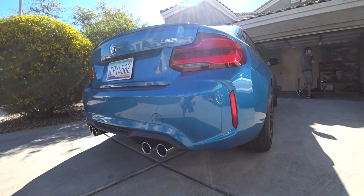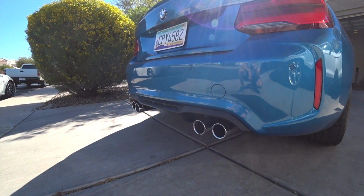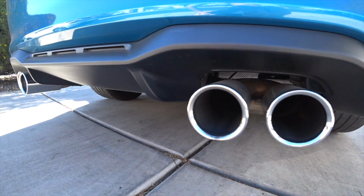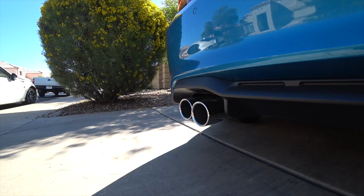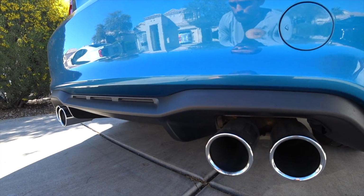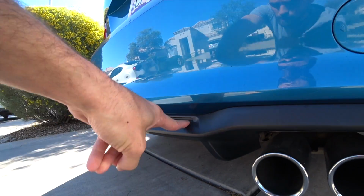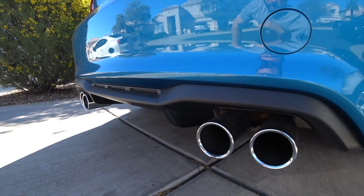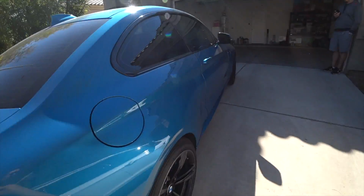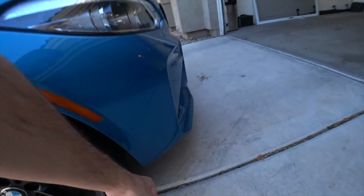Moving around to the back, quad tip exhaust, stock exhaust system, but like I said earlier, it sounds so good, so I'm very hesitant to even change it. So the exhaust pipes look amazing, they sound amazing, and then the quad tips, all M Performance cars currently have that. The rear diffuser here can also be purchased in carbon fiber, along with a carbon fiber spoiler, carbon fiber diffusers here, and then right here you can get them as well.